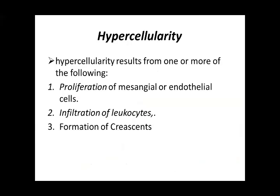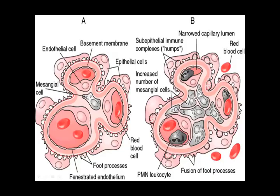Hypercellularity results from one or more of the following: proliferation of the mesangial or endothelial cells, infiltration of leukocytes, formation of crescents. We said proliferation of the mesangial cells causes hypercellularity, and I told you that there could be infiltration of the inflammatory cells as well among the mesangial cells that will cause hypercellularity.